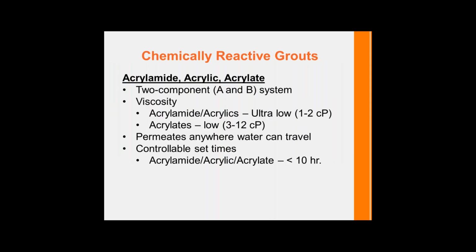So then those are the urethanes. Now we get into the acrylamide and acrylates. These are a very different family of grouts, different applications. Your acrylamide and acrylates are always a two-component system. We call it a solution grout. Always 1-to-1 ratio, so it's pretty easy to measure out.